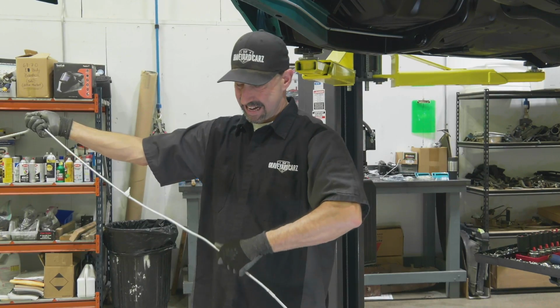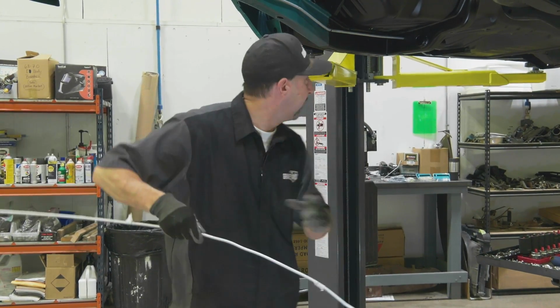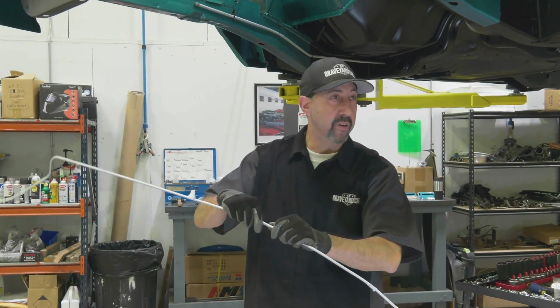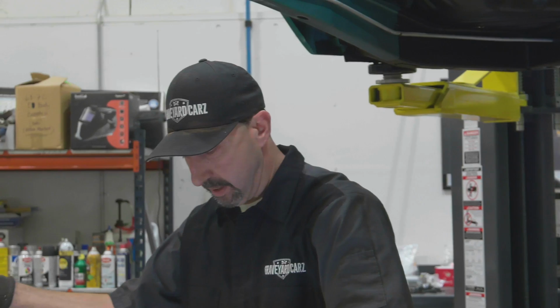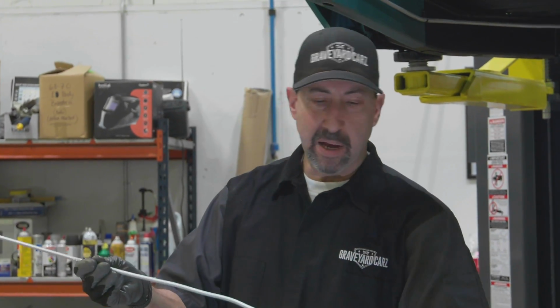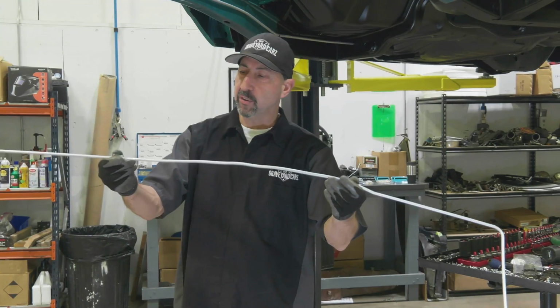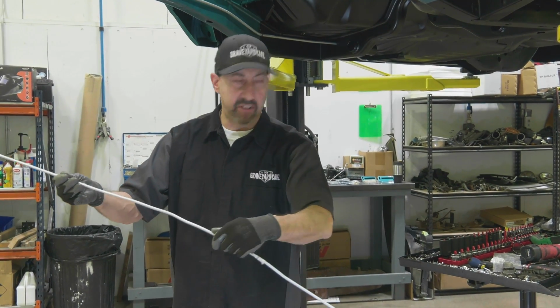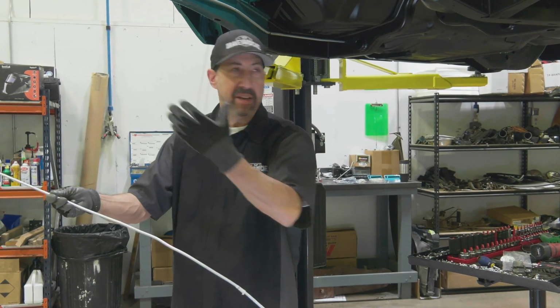What I got right here is our 3/8 fuel line, as you can see. This being a 440, it has a 1/4-inch return line. So that's what I'm doing right now, straightening it out. Inline Tube is amazing. They put these stickers on there that say "straight," so when it's bent up in the box, you know exactly the area you gotta straighten out, so you're not just bending this hose and ruining it in a sense.